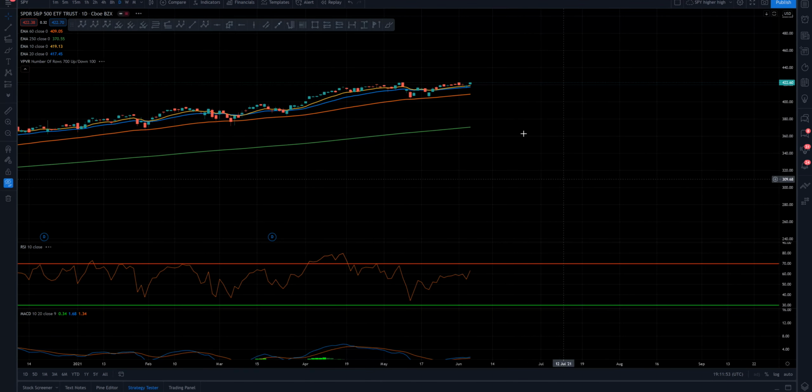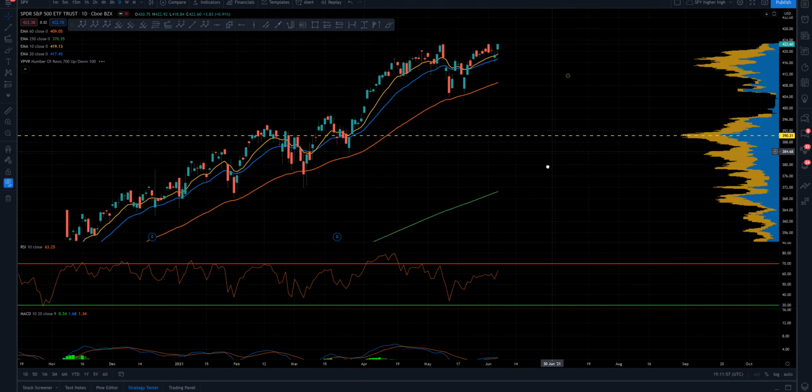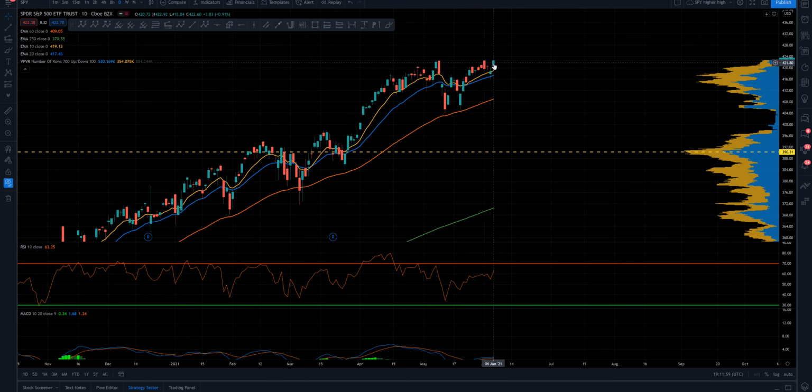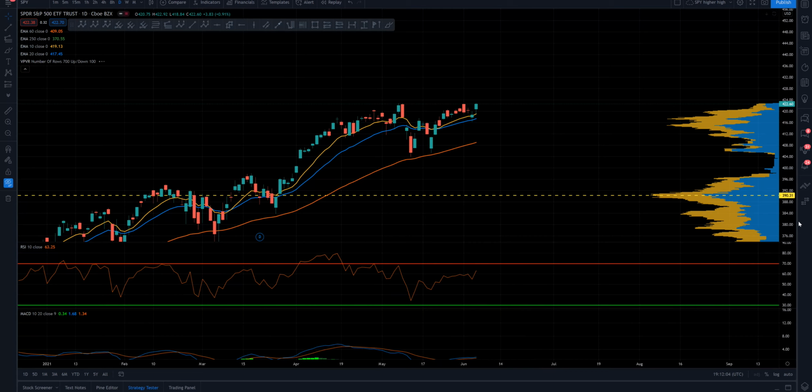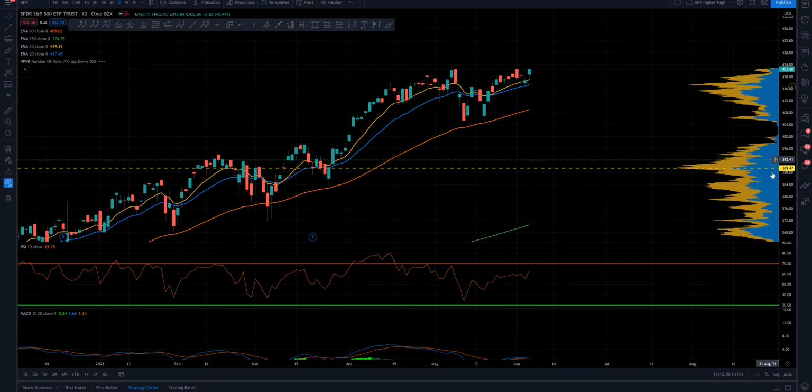So, daytime frame, how do we look? Really nice bullish close on the Friday. Big thick body, wick to the downside, which tested the 10 exponential moving average on the daily time frame. Above the 20, above the 60, miles from the 250 again.